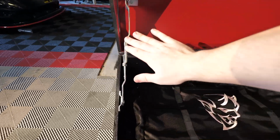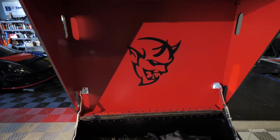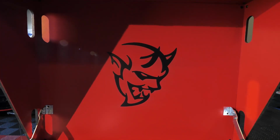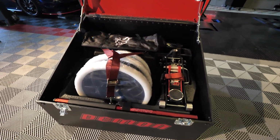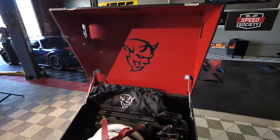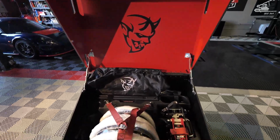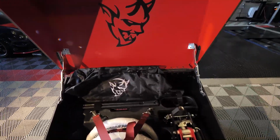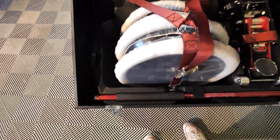Gotta unlock these. First impressions, obviously you have the Demon logo right ahead when you open the crate, and then we have a whole bunch of stuff here to unpack, so let's go through it. Everything in here is specifically branded to be together. It's all got the Demon logo or the Demon icon with the face right there. So even just to start, let's break this down.